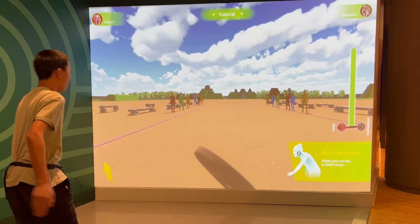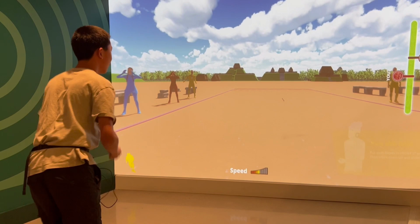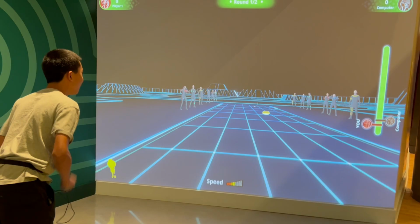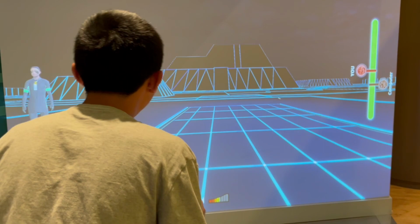Roll. Let's go. Oh, throw. Run. What am I supposed to do? Okay, run. The computer is too fast. It's the worst. No, I'm drooling.